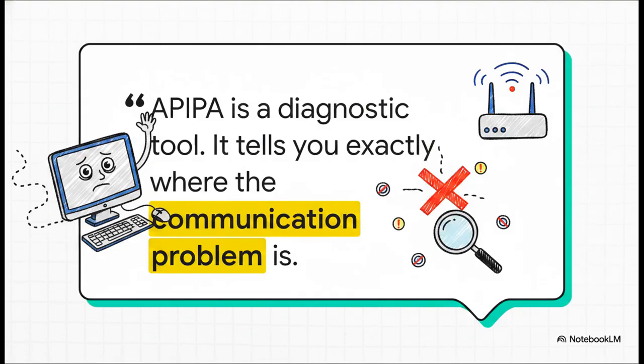So, if you take one thing away from this, let it be this. APIPA is not your enemy. It's a helpful feature in disguise. It is literally your computer's way of raising its hand and saying, "Hey, over here, I'm working just fine, but I cannot hear the router at all." It points to the exact location of the problem for you.